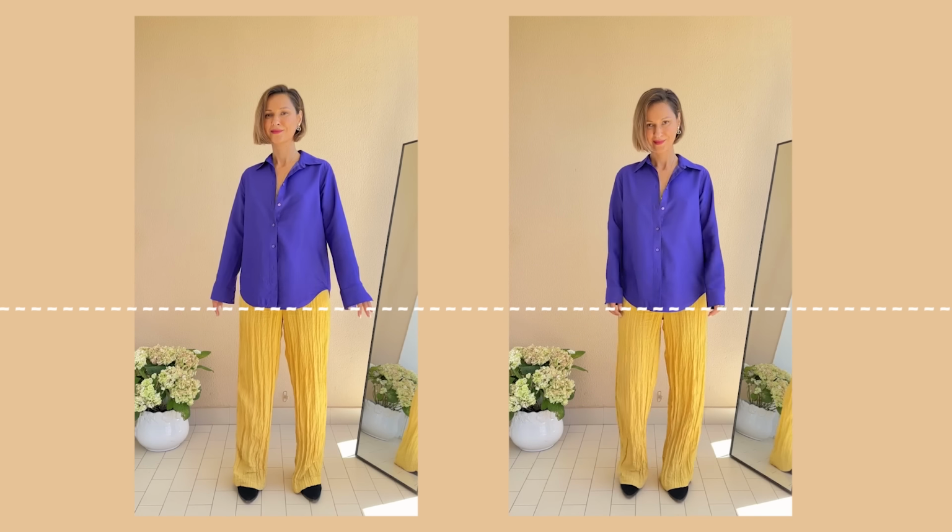So formula number 3 is called vertical lines. Remember I told you that two complementary colors create a very harsh line. And if you want to look taller, if you want to look slimmer, just flip those lines and make them look vertical. Very easy. This is how visual illusions work. Use vertical lines to your advantage.